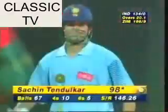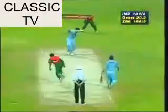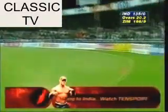98 with that single. He's looking at his bat. He's got quite a few balls in the bottom of the bat early on in his innings when he was trying to hit the ball a little too hard. Nicely played, straight down the ground, and he's timed it well enough to get a boundary.